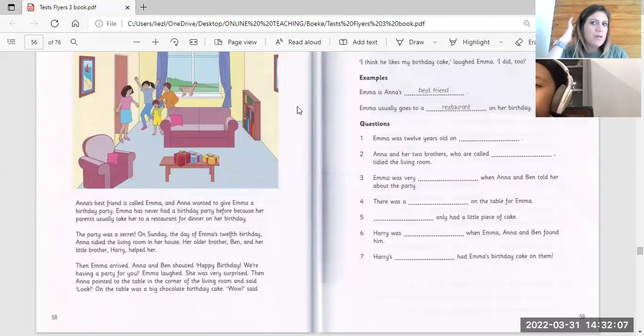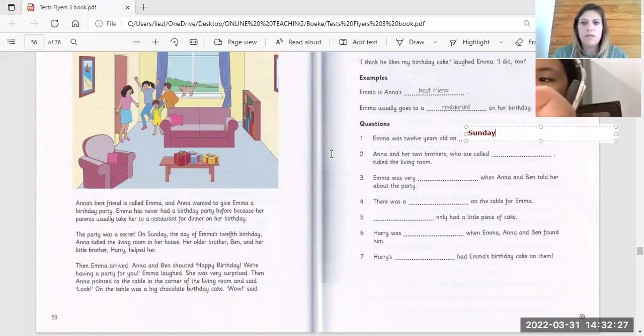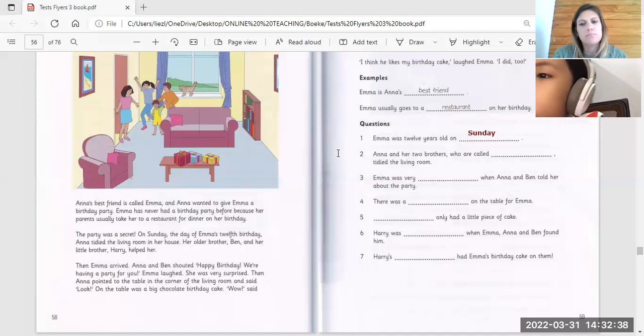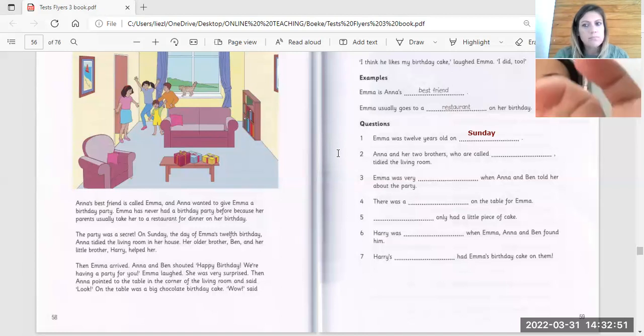Emma is Anna's best friend. Emma usually goes to a restaurant on her birthday. Number one: Emma was 12 years old on Sunday. Okay, number two: Anna and her two brothers tidy the living room. What are their brothers called? Harry and Ben.